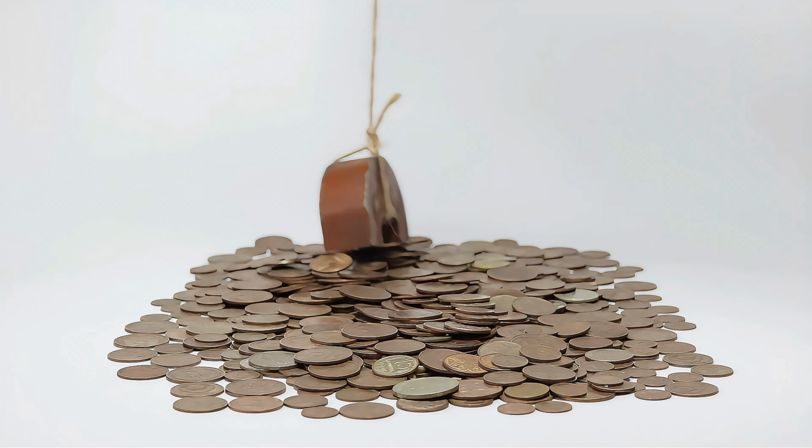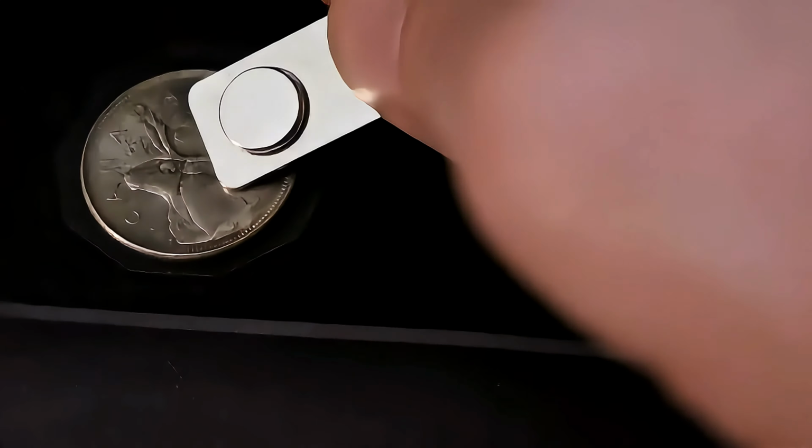Silver is non-magnetic, so if your 1967 Bobcat quarter does not stick to a magnet, you likely have a silver version. Now on the other hand, if the 1967 Bobcat quarter sticks to the magnet, it is likely the extremely rare nickel version of this coin.